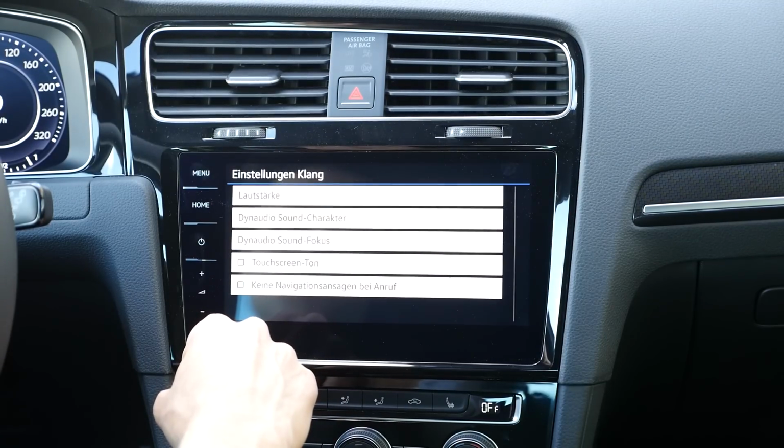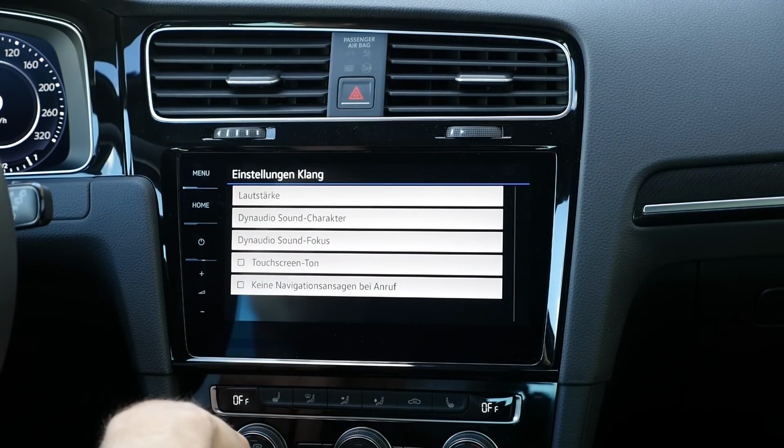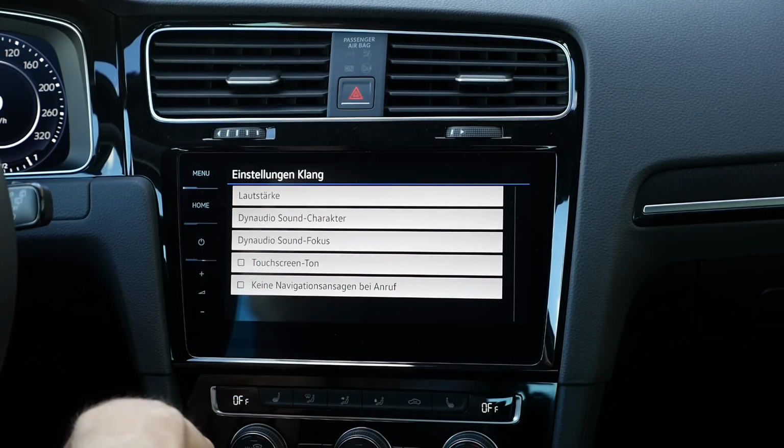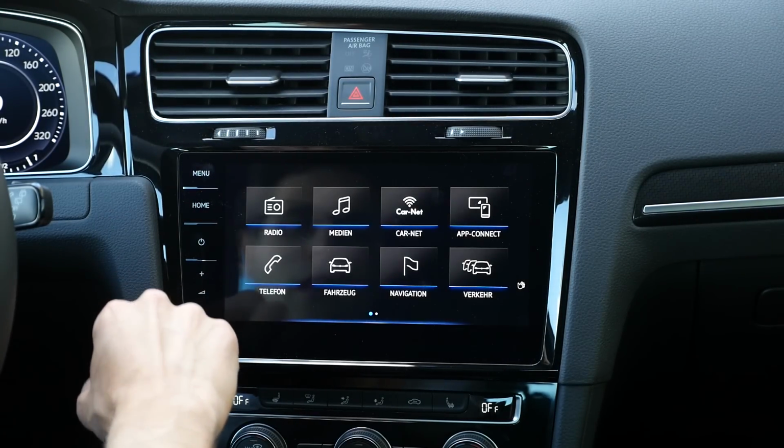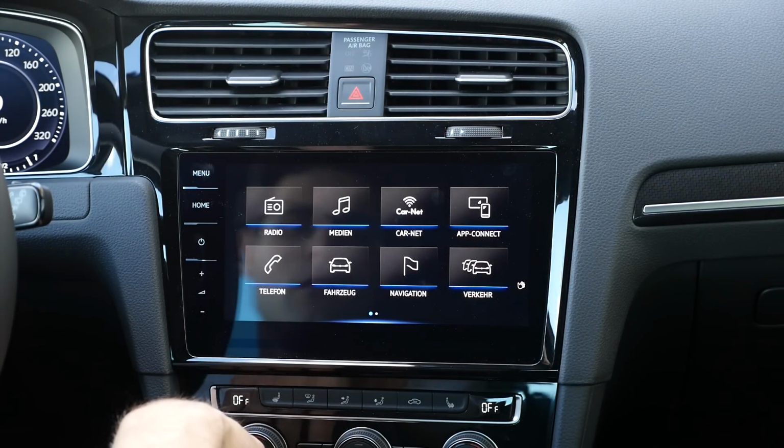And also the DIN audio system can be specced with this car. It's really good. I've experienced it also in the Volkswagen Tiguan. So I can really recommend it if you are a music lover.